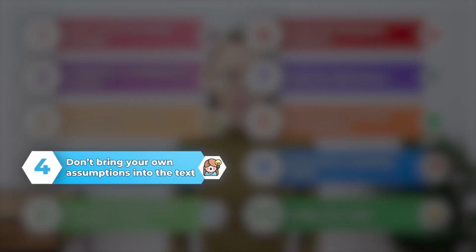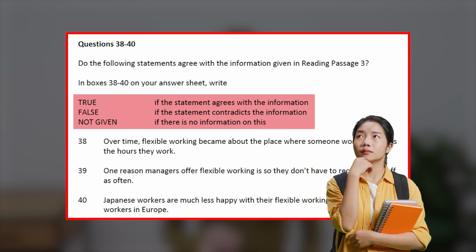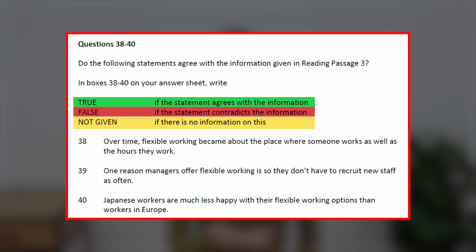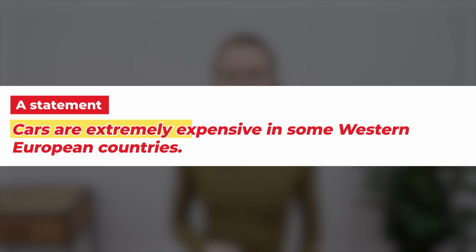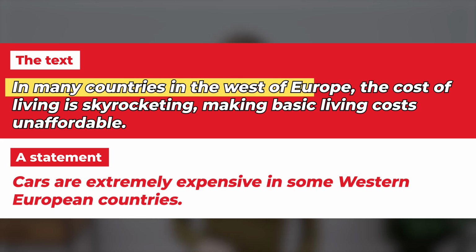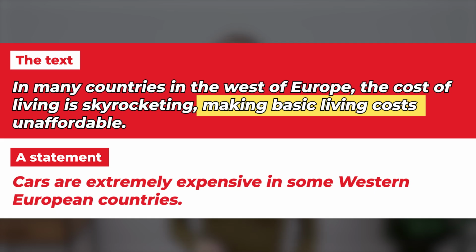Tip number 4 helps when answering true, false, not given questions. Many test takers get confused about not given answers and often write true or false instead. The problem is that they bring their own assumptions and background ideas to the text. For instance, let's say we see a statement that says, cars are extremely expensive in some Western European countries. And in the text it states, in many countries in the west of Europe, the cost of living is skyrocketing, making basic living costs unaffordable.